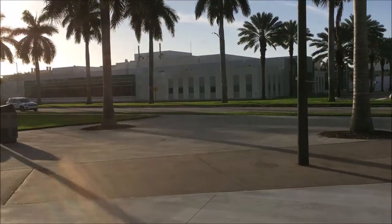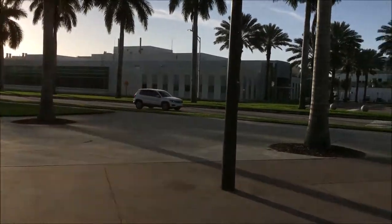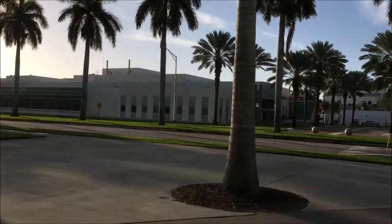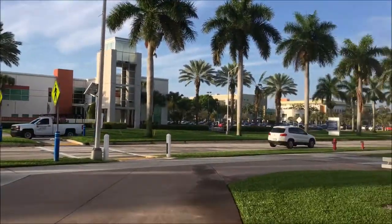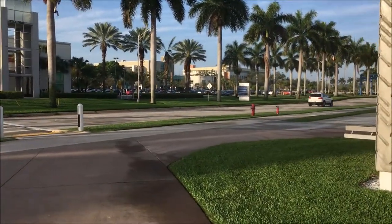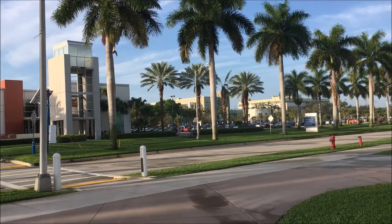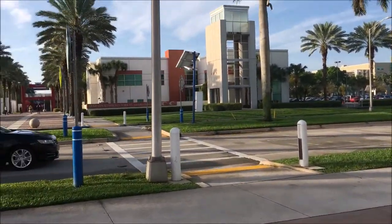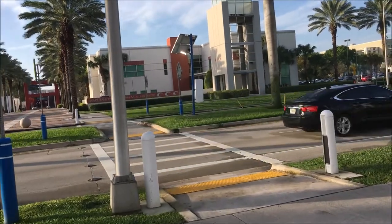And over there is the student gym. You can go in there and work out and run on treadmills and all that sort of thing. It's a blast for them. That all over there is the College of Business. And directly in front of me is the Alumni Center.